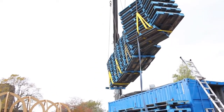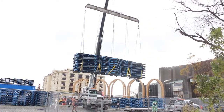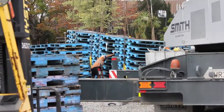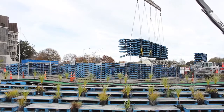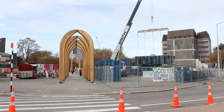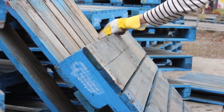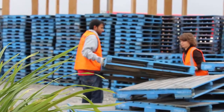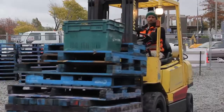Once we had nutted out the little idiosyncrasies about getting the first section of wall off, what I had allowed 5 days for, we managed to do in a day and a half. So in a day and a half, we basically reduced the pavilion to its half height. Volunteers came back again and stacked all the pallet walls into fork-liftable stacks. And pretty soon we had some 2,500 pallets ready to go back to CHEP.